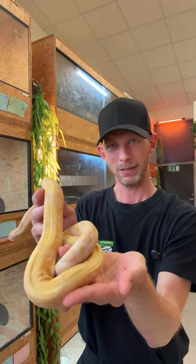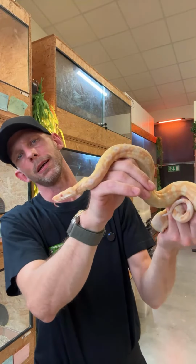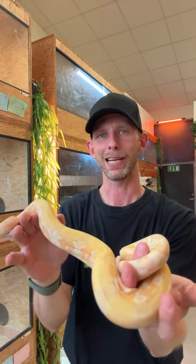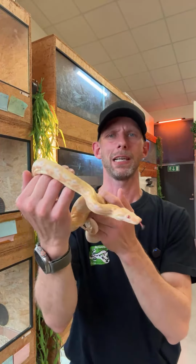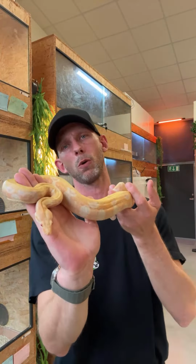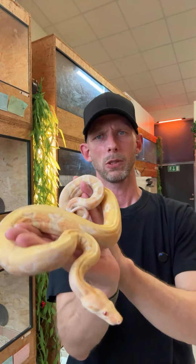As said, we normally are quite picky when we're labeling the stuff. So that's why he's labeled as an albino and not a lipstick, but it's definitely a lipstick, even though it's not the craziest one, but still a very nice animal. All of the animals are doing everything as they should, of course. They are health tested as all our animals, and yeah. So quite sweet.